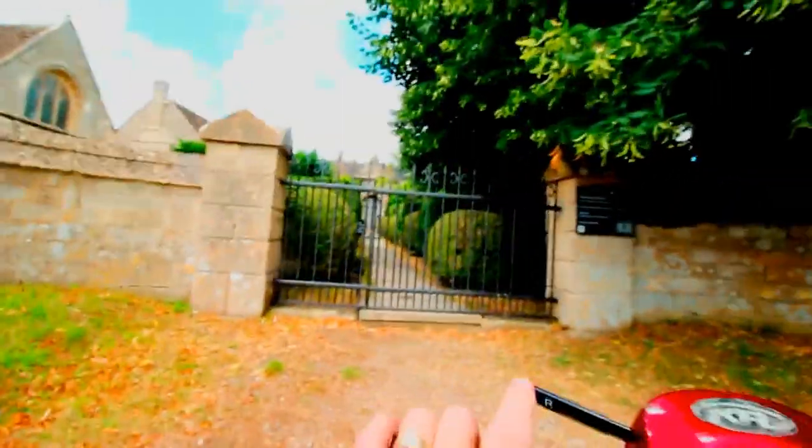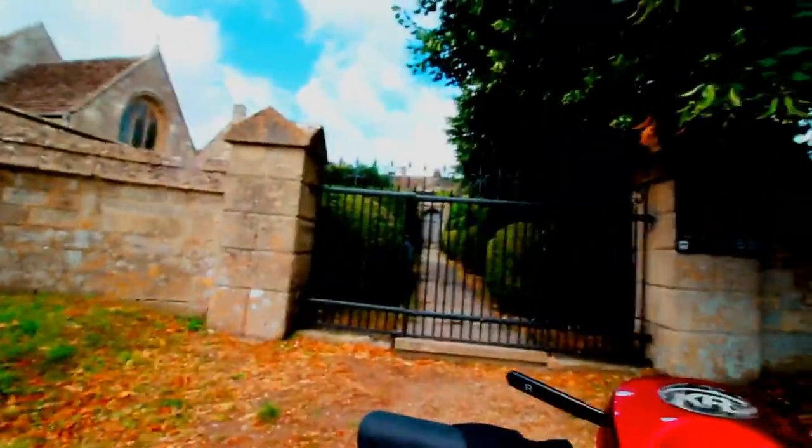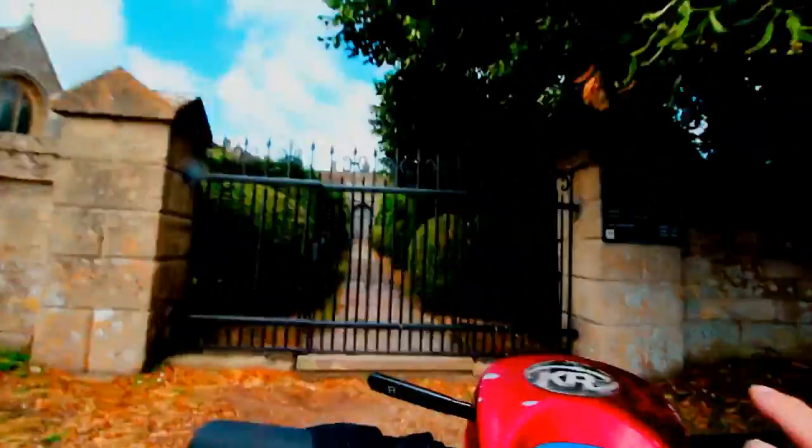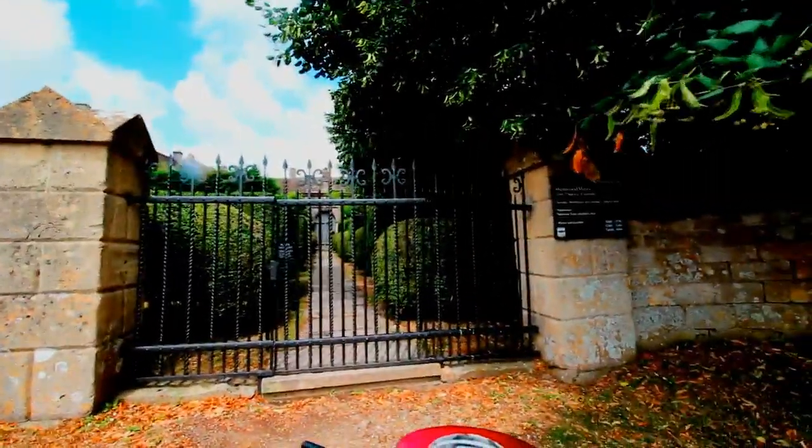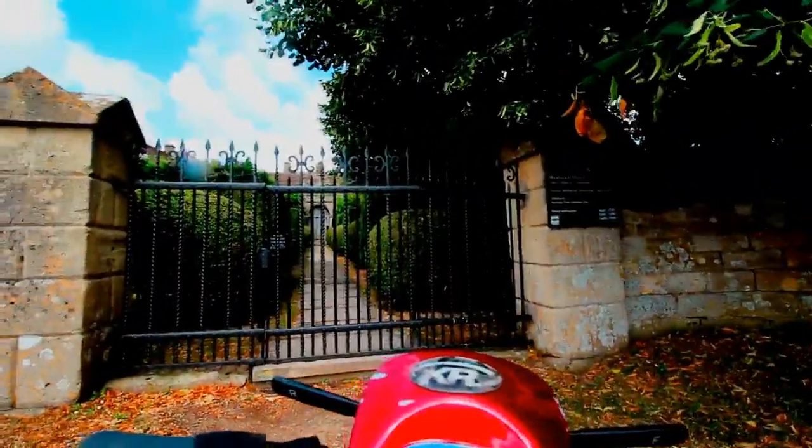It does say that the stone path can be slippery. I think, going by the look of it, down the end of the path there's another step into the doorway. Have a feeling that this is going to be a waste of time.